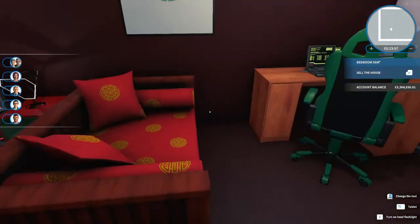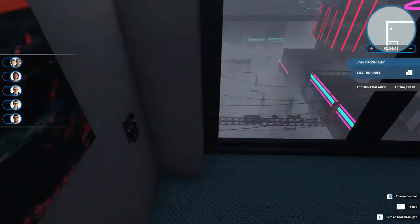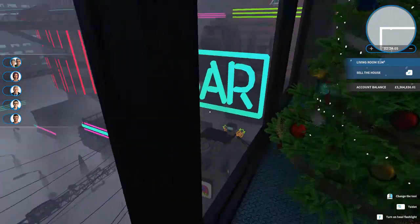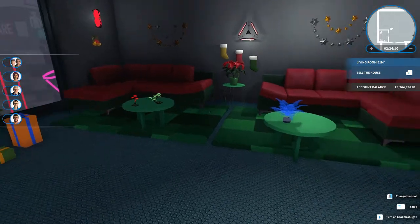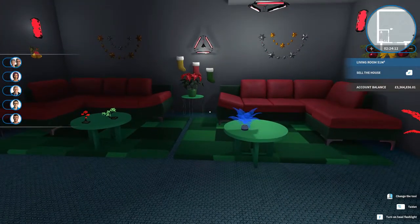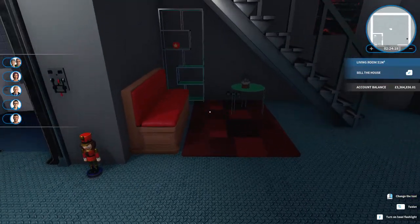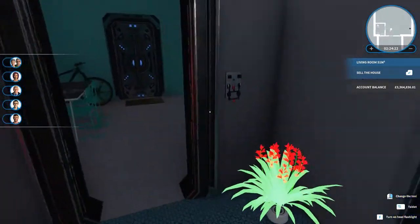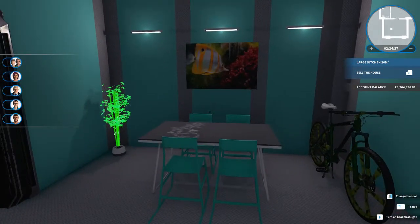So there's the bedroom, office space, little picture. Lovely view. Hey Kitty. Bye Kitty. Christmas tree. Seating area for hanging out with your friends. A great space for hanging out with your friends in here. A little nook for privacy under the stairs, and our little bathroom. And finally, our kitchen and dining area.